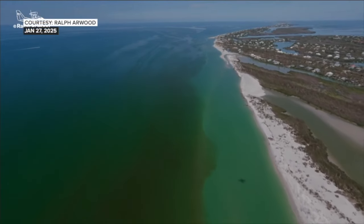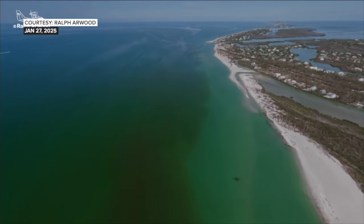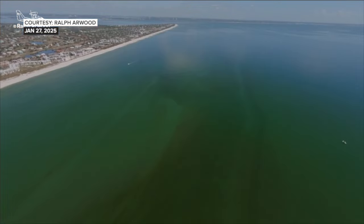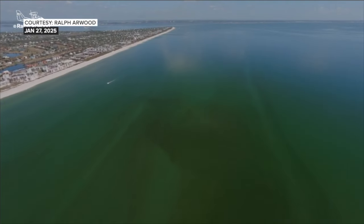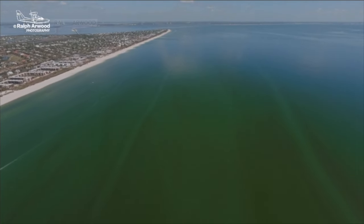SCCF Marine Lab Director Dr. Eric Milbrand and his team have also been watching the red tide bloom off of Sanibel. He says the bloom started near Tampa after Hurricane Milton, and recent cold fronts have pushed it south. And this one is in the medium development phase where it's using nutrients that are coming off the coast and it's continuing to sustain itself.